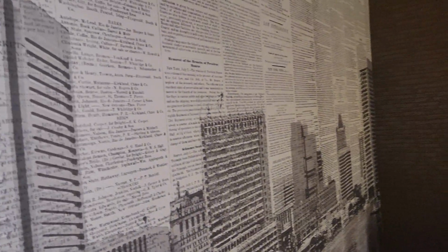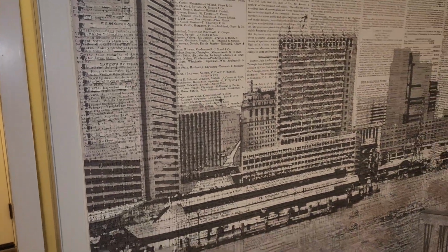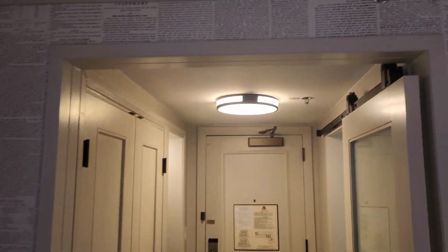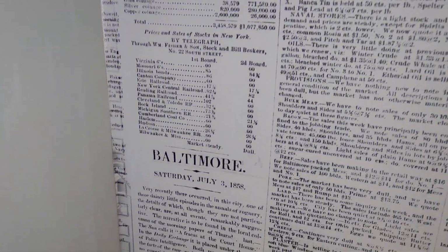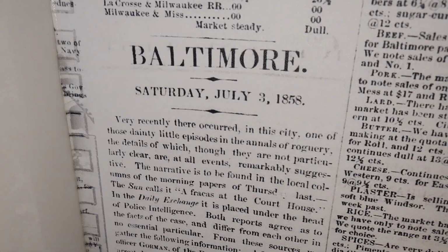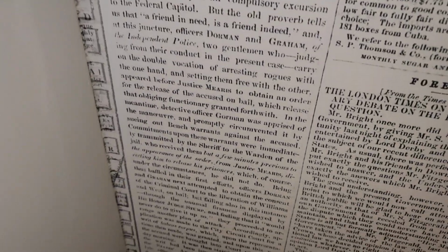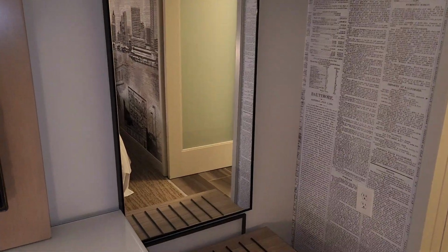Wallpaper's kind of interesting. It's got all the history of Baltimore on here from like the 1800s. It's kind of cool. And pull out, it shows like the whole harbor. And same thing all the way up around there. So you can see Baltimore, July 3rd of 1858. I'm not going to scroll down because that story goes all the way down to the floor and then all the way up to the top. And you got your mirror there for another, well, I guess 3/4 length mirror.